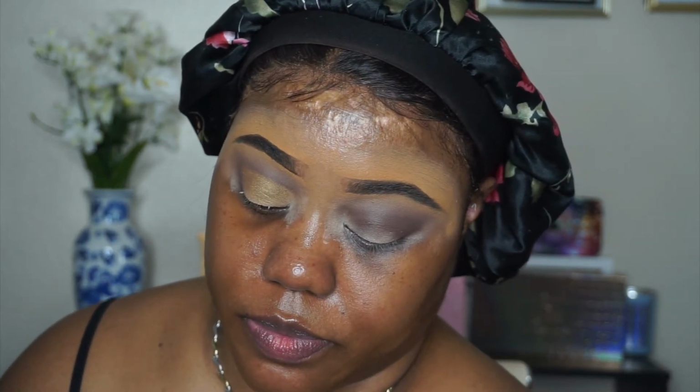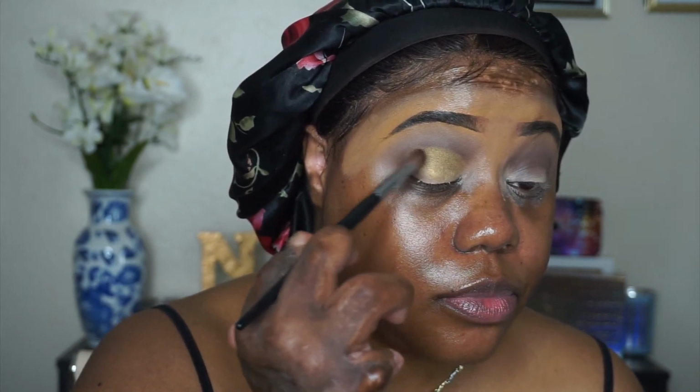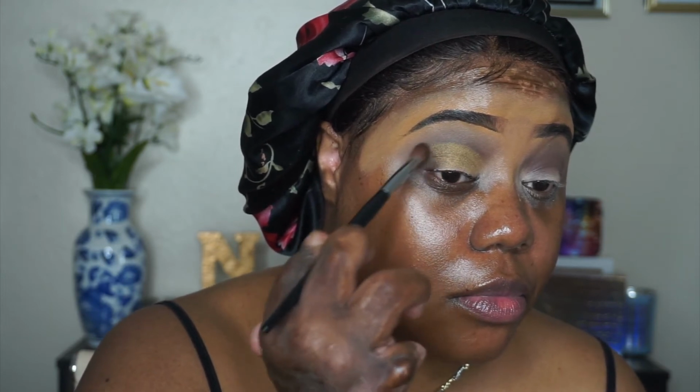And then I'm going to take the brush that I used for the second brown shade, and I'm just going to deepen up the outer V right here. Not coming out exactly how I wanted it to be, because these browns are definitely well expired.